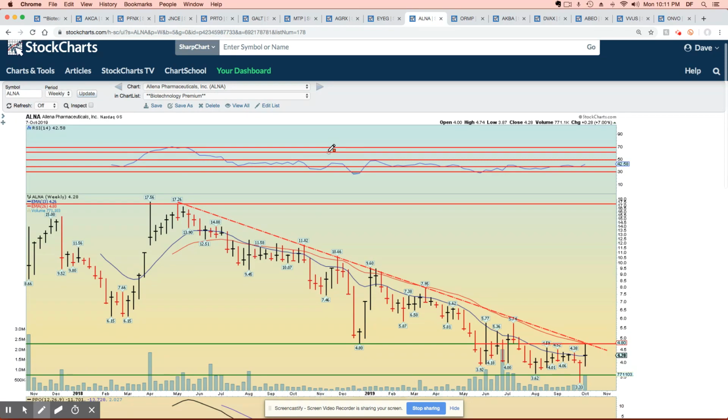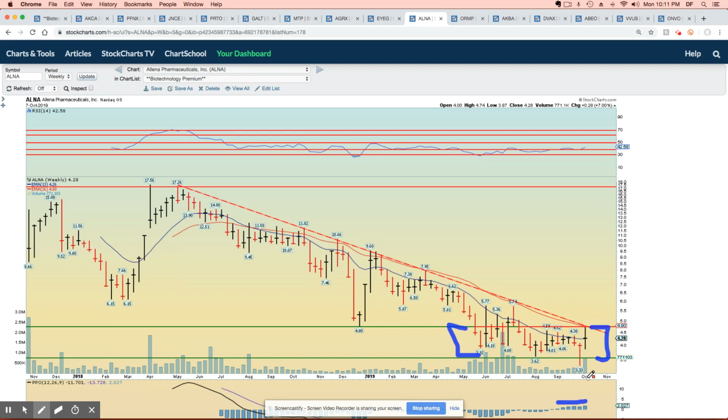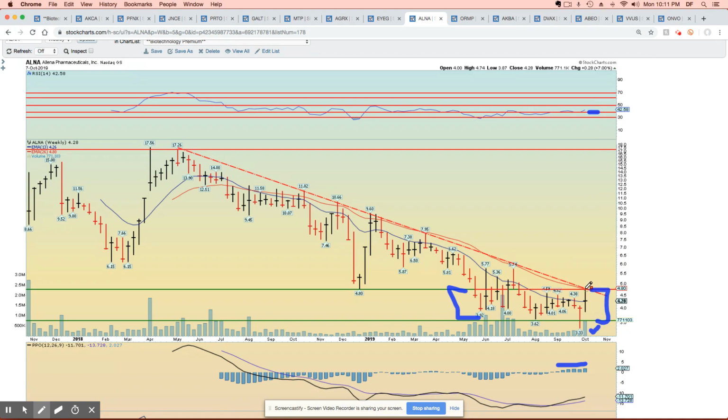Alaunos Pharmaceuticals, ALNA, very well-defined downtrend here, and also a nice range here, a base that is built. So PPO looks very nice. You've got the volume breaking out. You've got momentum breaking out after backtesting the 38 level right here. So if it can break out above that 480 level right now, so it's got the horizontal as well as the diagonal trend line, then it can run really fast and really nicely.